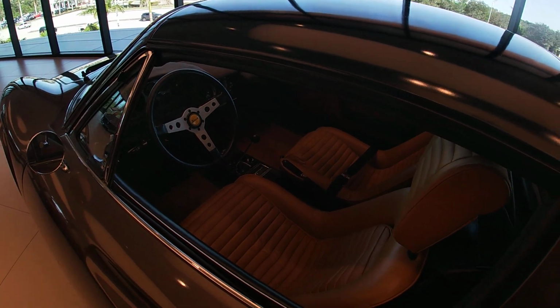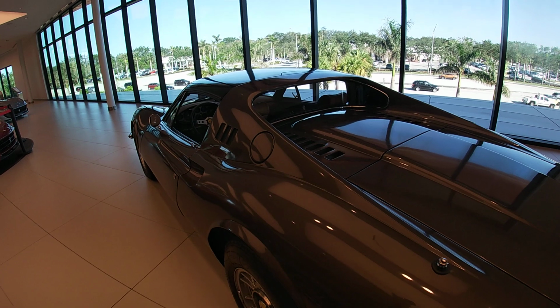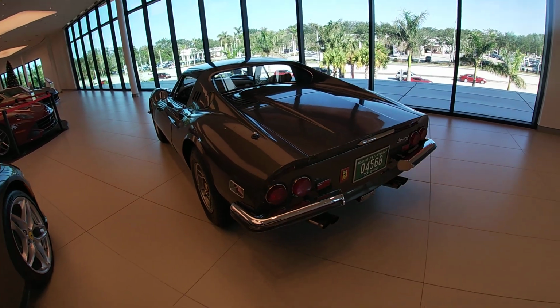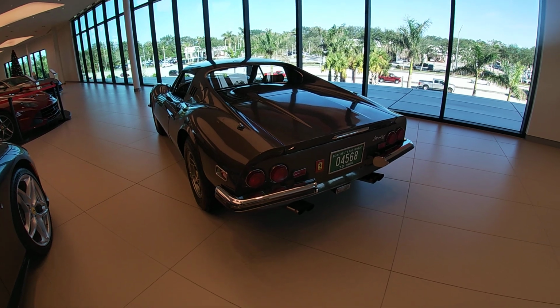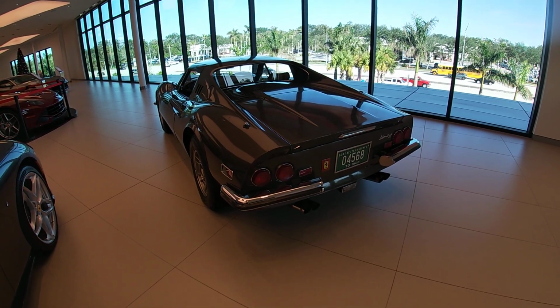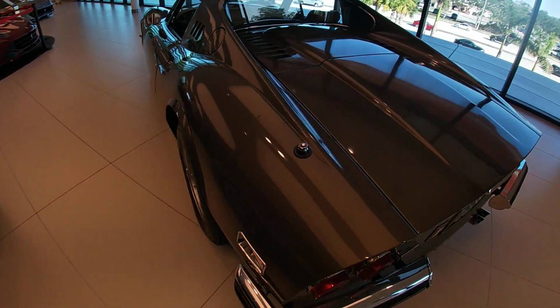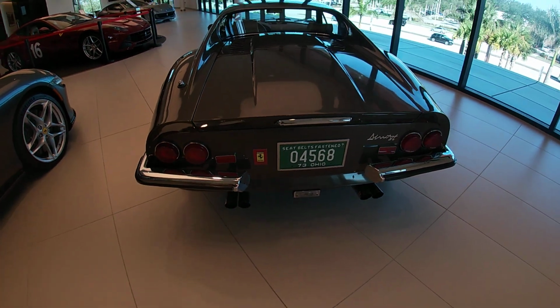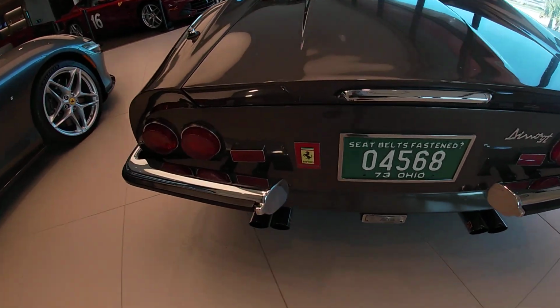This is not a Berlinetta. This is the Spider, 246 Dino Spider. And Dino GT it says. But it is a Spider, 1973, Ohio. Seat belts fastened, question mark. It's pretty funny for the Ohio tag there. But then, as I said, dealers would put a Ferrari badge on them, and that's what's been done here. This did not come this way.